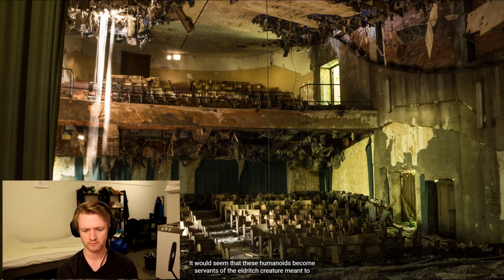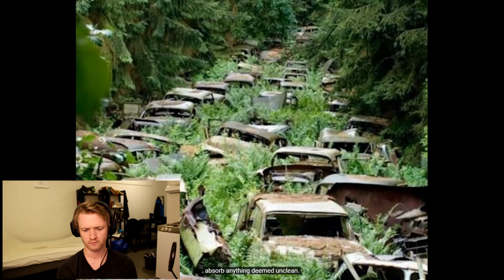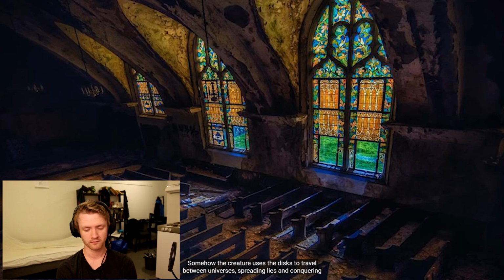It would seem that these humanoids become servants of the eldritch creature, meant to absorb anything deemed unclean. Those that are absorbed become the faceless humanoids visible only through cameras. These individuals become eternal spirits, never to truly depart from this desolate world, and they only wish to kill the eldritch creature to end their suffering. Somehow the creature uses the discs to travel between universes, spreading lies and conquering worlds. But the Foundation agent managed to trap it in this universe by destroying his disc and spreading the fragments through other worlds.